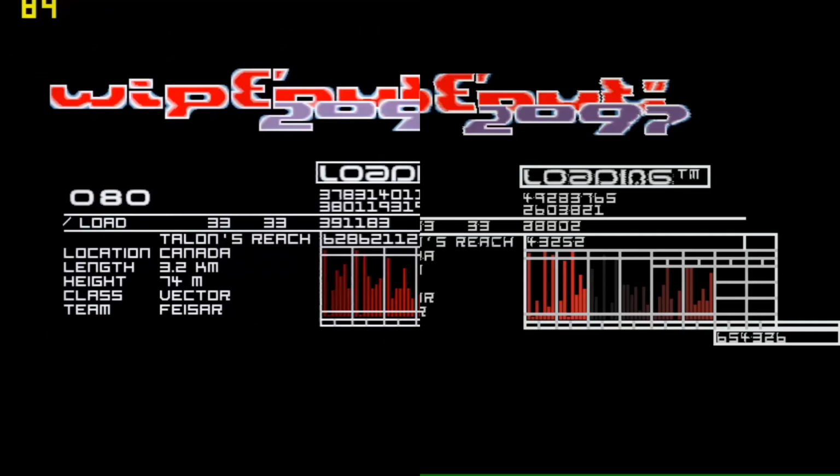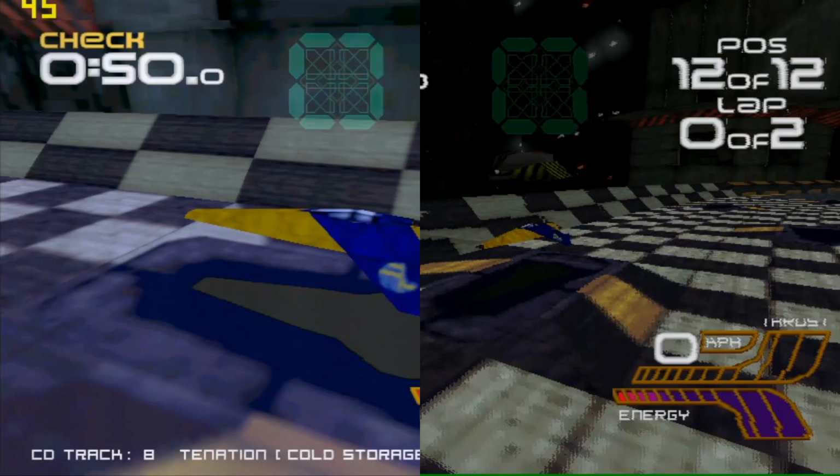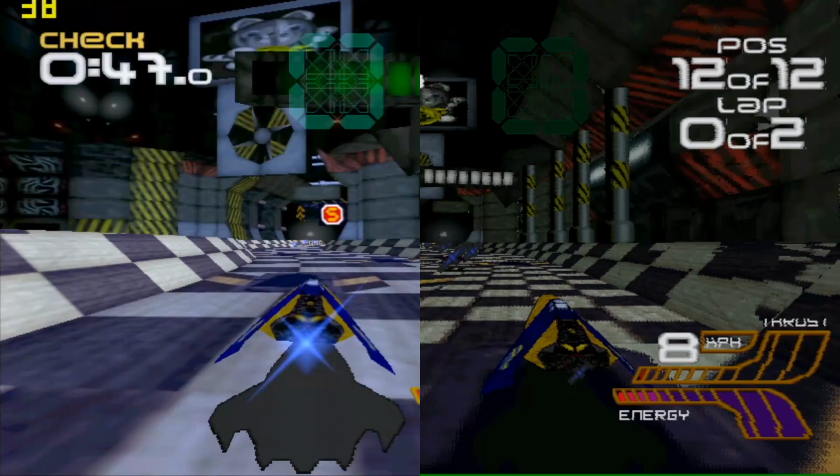Wipeout really gives you the exhilaration of high-speed racing with a single-digit frame rate. And just listen to those futuristic engine sounds and effects. Another audio and visual masterpiece.